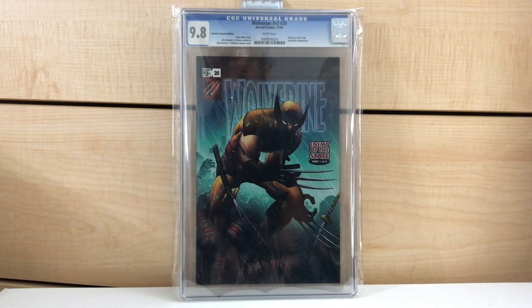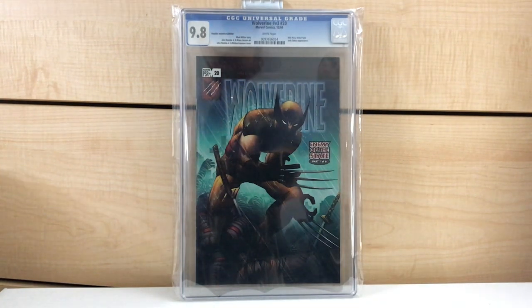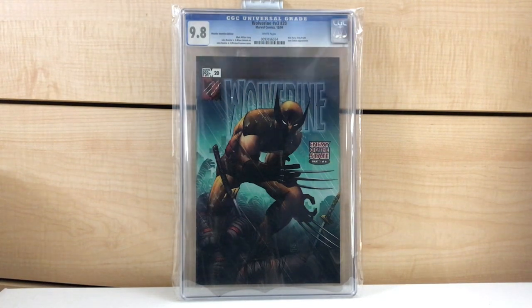This is a book I really, really like for the long term, and it has a first appearance of a mutant character in it. So yeah, 1 in 60 variant, a 9.8, bought it for $130. Why not? I like this book. All right, what's next?